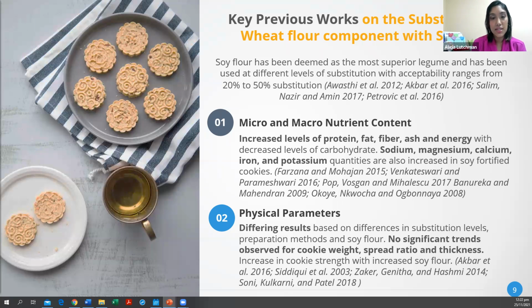From the research, the cookies that are made with different substitutions of soy flour have shown increased levels of protein, fat, fiber, ash, and energy with decreased levels of carbohydrates. As I mentioned, soybeans store energy as fat as opposed to starch, which is the carbohydrate portion. And again, we also have some micronutrients there, sodium, magnesium, calcium, and potassium levels, which are very high in not only the flour, but whichever end product that you choose to use it in.